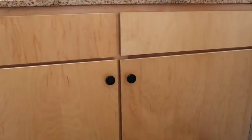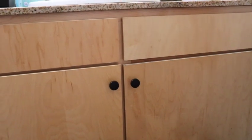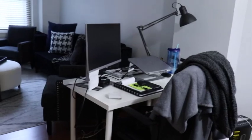Also, these are the knobs that I'm going to be changing out in the kitchen. They are black matte knobs. I picked up a box of 25 from Amazon, so I'll link that below. I'll link as much as I can of my house below for you guys.